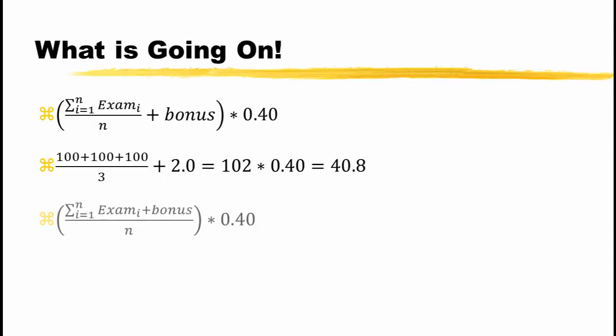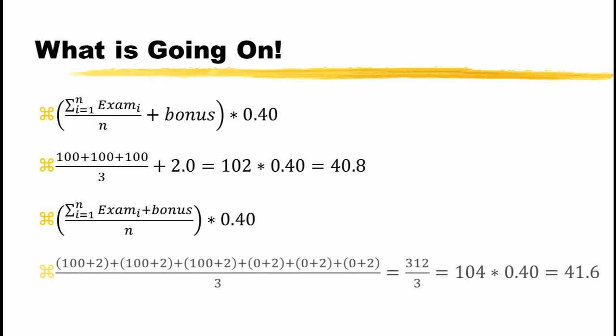What I believe that D2L does instead is add the bonus to every single exam. But also, I believe that it adds the bonus to those exams it should ignore since they have not yet taken place. So, for 3 correct exams, that gives us 3 scores of 102%, plus 3 bonuses of 2%, all divided by the 3 completed exams. That equals 104. Multiplying times 40% equals 41.6. That is exactly the value we saw in D2L for 3 perfect exams.